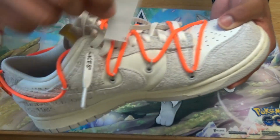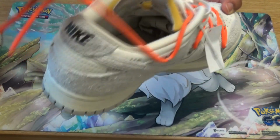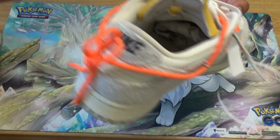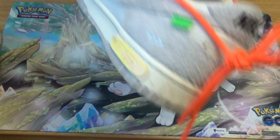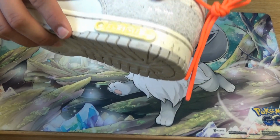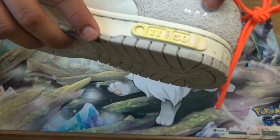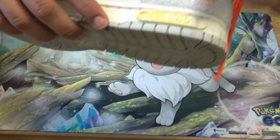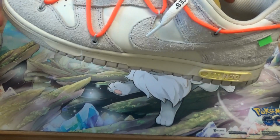Then we have the fabrication tag right here, made in Vietnam, as well as the orange cargo slash stretchy shoelaces here. Then we have the blue tag, obviously iconic. Then we have the same thing that we had in the box, which is the fall season 2021 engraved in silver. And then we have the 11 out of 50 tag right here to indicate obviously which colorway it is.